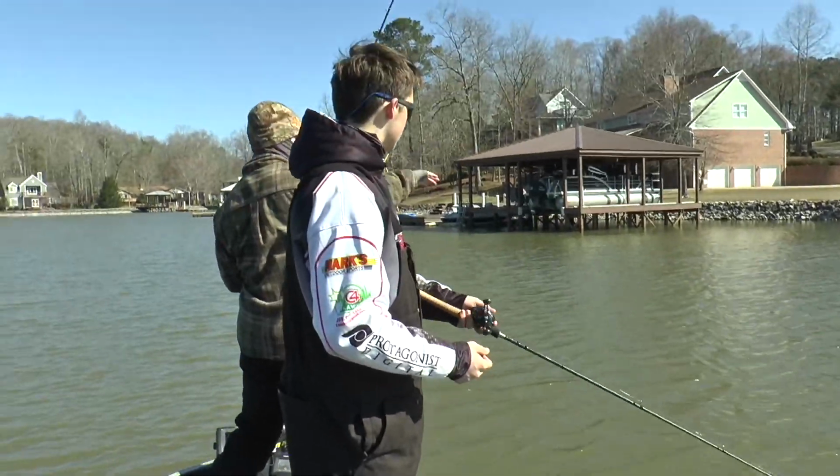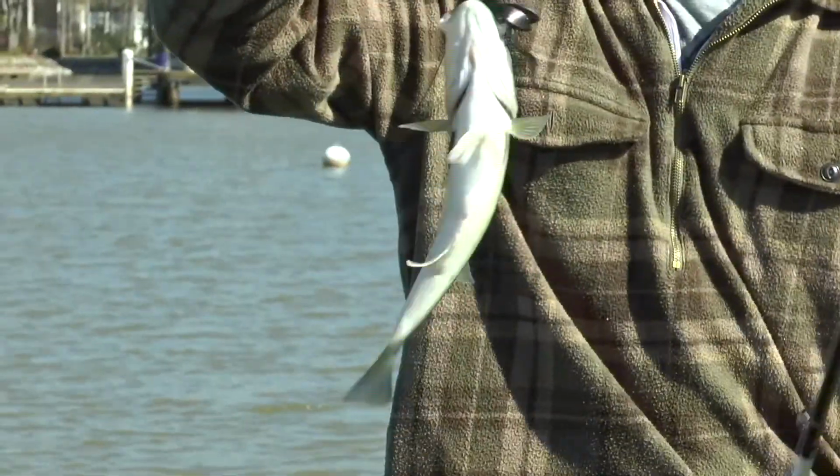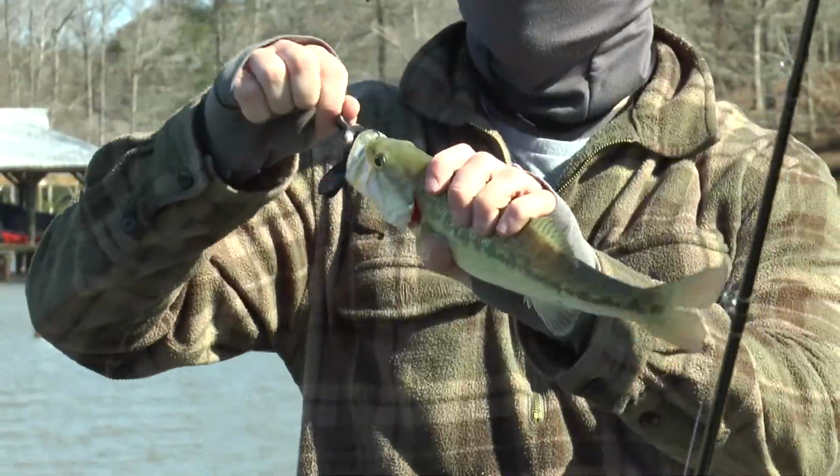But the most important thing to me is learning teamwork, learning how to work with others. And fishing is something you can carry through your life. It's a lifetime sport. It's not something that's going to end like football. You can do this the rest of your life and enjoy what you're doing.